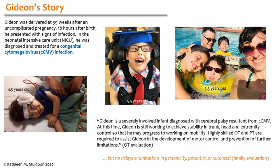And here he is in all of his happiness that he exhibits every single day. The first image is of him when he had surgery for a cochlear implant and a G-tube placement. This is his preschool graduation last spring. He's now in kindergarten, and this is us celebrating some family time at a local resort at the end of the summer. So he may have significant medical and therapeutic challenges, but we as a family definitely think he has no delays or limitations in personality, potential, or cuteness.